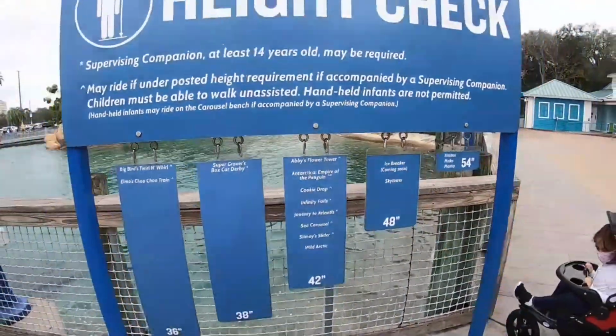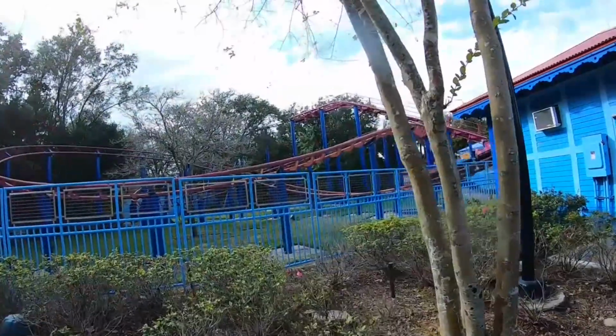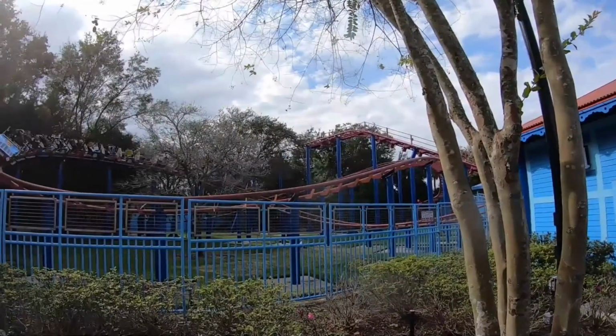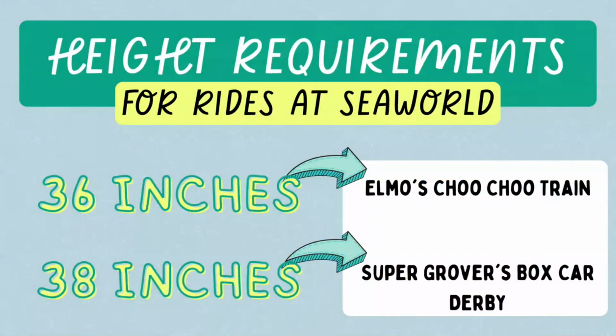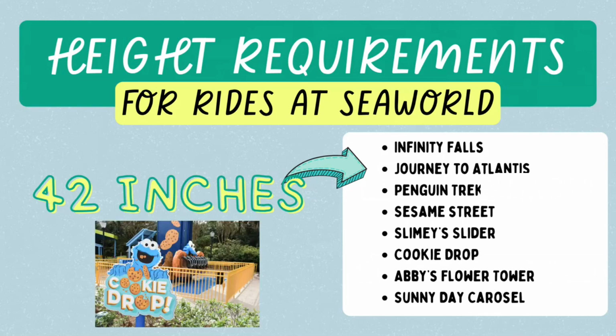So let's begin with the little guys. If you have a child who is between 36 and 38 inches, they'll be able to ride Super Grover's Boxcar Derby in Sesame Street, and the Elmo's Choo Choo Train, that is specifically for kids who are 36 inches. So if you have a kid who's young, but they're just 38 inches, 39 inches, they can ride their first roller coaster, which is Super Grover's Boxcar Derby. It's a cute coaster.